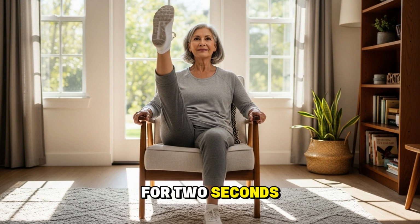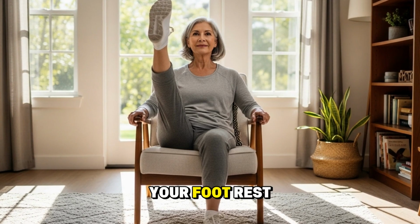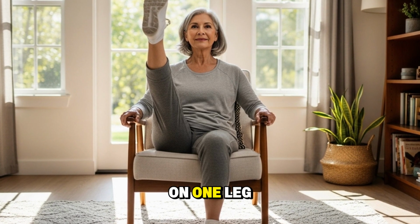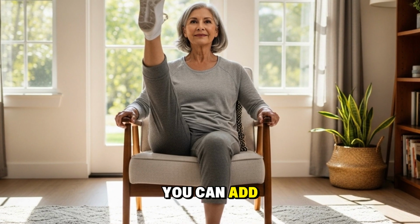Hold it there for 2 seconds, then slowly lower your leg back down, but don't let your foot rest on the floor just yet. That's 1 repetition. Repeat this 10 to 15 times on one leg, then switch to the other. As you get stronger, you can add resistance.